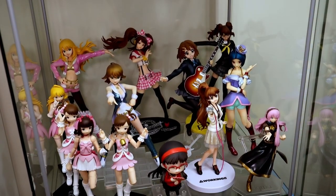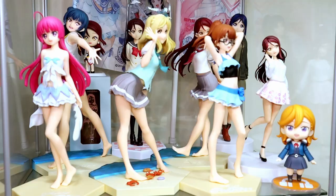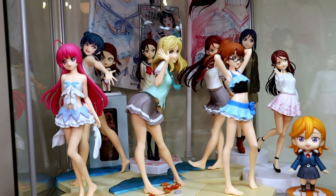Yeah, I don't think we have any premium Love Live figures at all. And then we also have Pootie Powder up there too. Yeah, we're missing Lala though. Yeah.